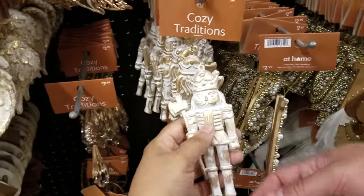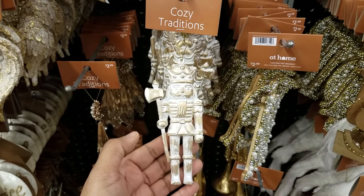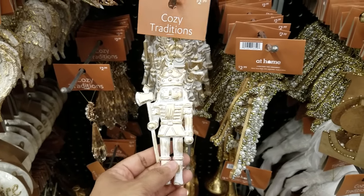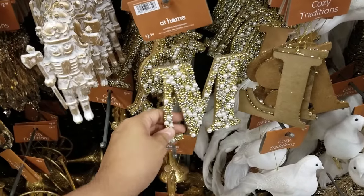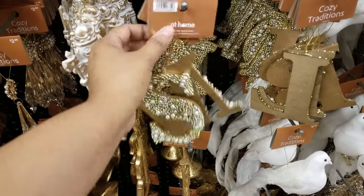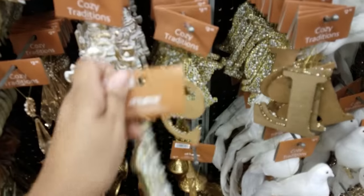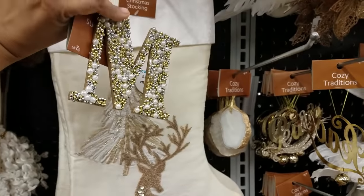Look at the nutcracker. He's kind of cool. I don't think I've ever seen one with an axe. I've seen them with rifles and I've seen them with pikes. Right. I've never seen an axe. $3. And then we're going to have the letters. Ooh, those are $3. You can use this on a stocking too. So if you buy your regular stockings and you want to bling it up, you could just hang this.